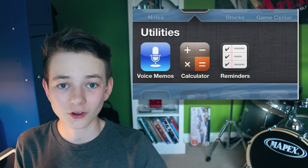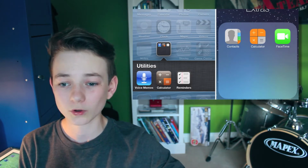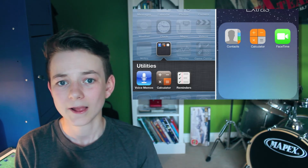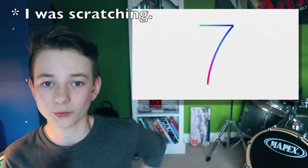Folders have been changed, so instead of being able to have, I don't know, 20 apps on the iPad anyway, in the folders, you can have as many as you want, I think, because you can scroll through them all, left or right or whatever. And it looks really, really cool. So, yeah, there's a picture of them, and they are redesigned as well to look flatter and just better and fun, yeah.